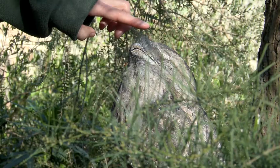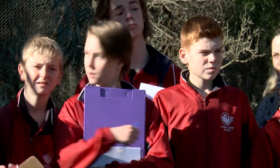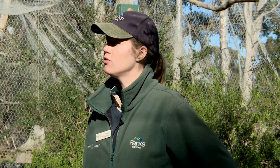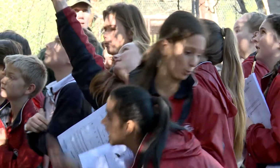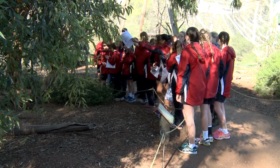They actually, he's still doing it a little bit. They actually detect moths at night, so that helps him find moths. Now guys, I encourage you to find 2 more tawny frogmouths in this enclosure. They're very good at blending in. They look like a tree.